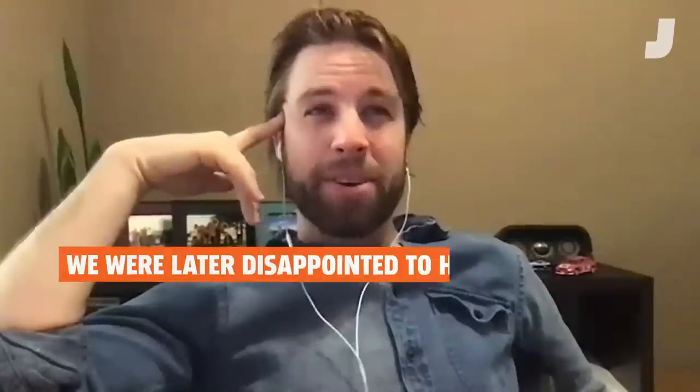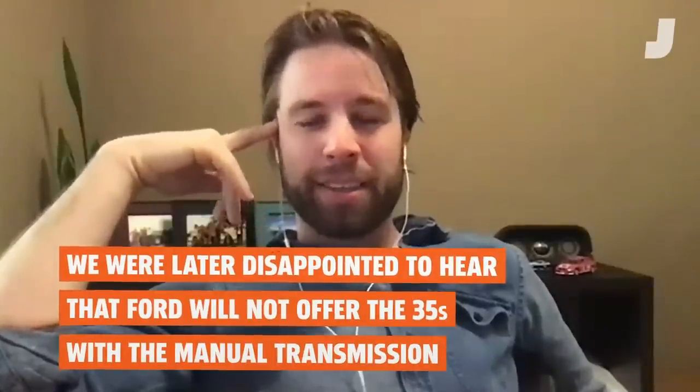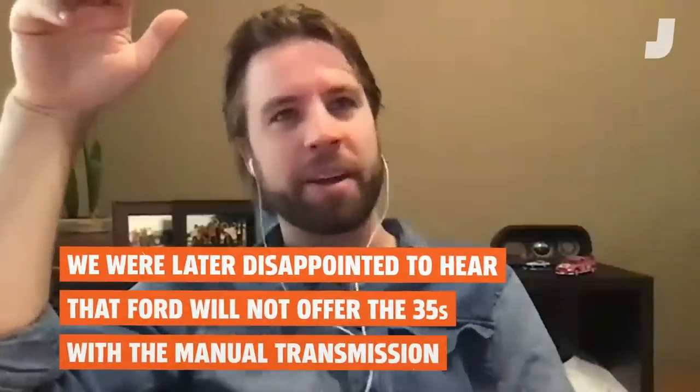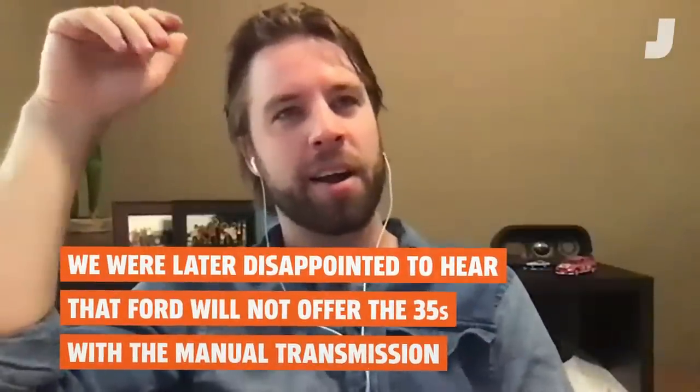I'm guessing that package will be in the $5,000 neighborhood, maybe less. Seems about right. I mean, FX4 is only like $2,000 on some, but that doesn't come with a front locker. And it doesn't come with huge tires like that, or Bilstein shocks. It usually comes with Ranchos or something. So that's a pretty big deal.